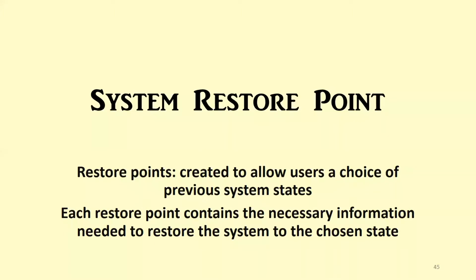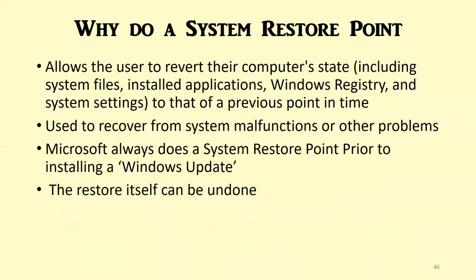System restore point. A system restore point is not a fix-all. A system restore point will, in fact, help when you have certain problems that are created by downloading software onto your computer. And if you've never done a system restore point, when your computer is looking good, go ahead and do one, so that when you have to do one, it's not under stress. Oh, I've done this before. Click, click, click, and you got it done.